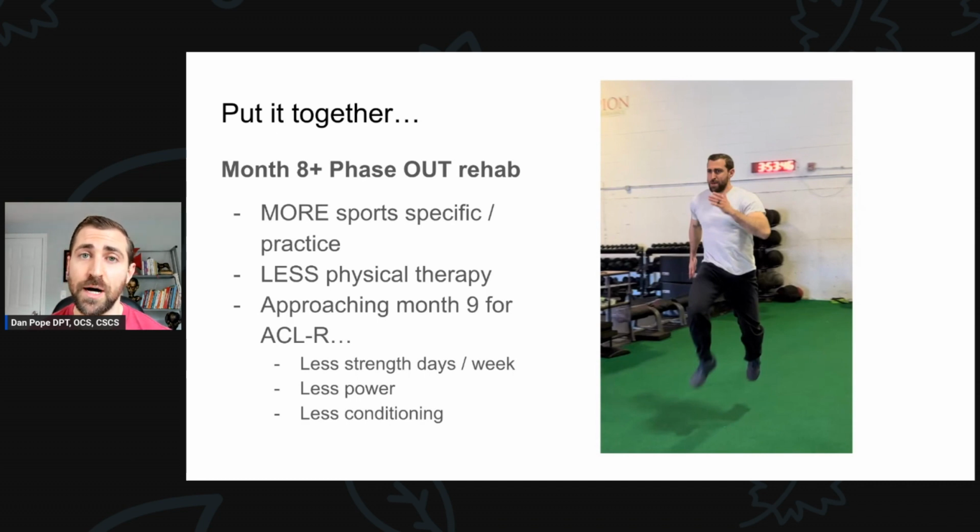So usually I'll go from, let's say, 6 days per week worth of conditioning, worth of strength work, worth of plyometrics, sprinting, and I'll go down to, let's say, 3 days per week and have them go actually play with their team 3 days per week. Okay. And as we progress further and further, obviously it's going to be a little bit less of the physical therapy and more of the sport-specific training.